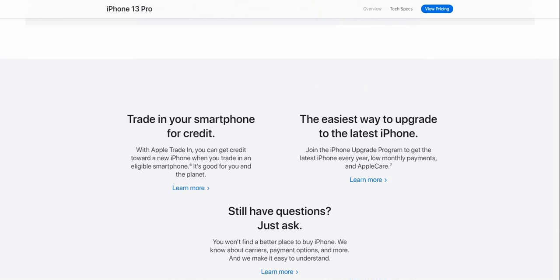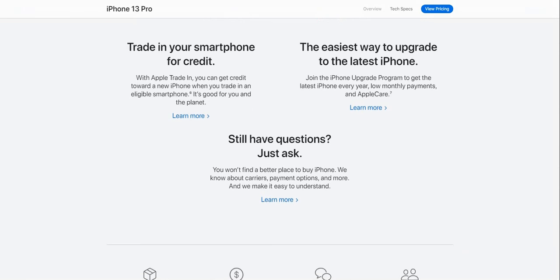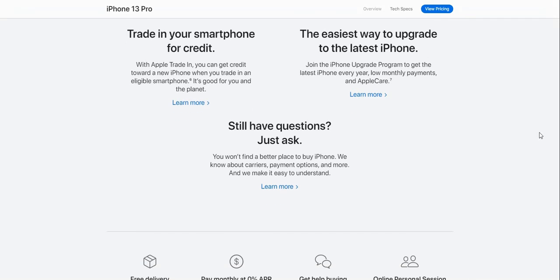You can trade in your smartphone for credit. With Apple Trade-In, you can get credit towards a new iPhone when you trade in an eligible smartphone. It is good for you and the planet. The easiest way to upgrade to the latest iPhone. Join the iPhone Upgrade Program to get the latest iPhone every year. Low monthly payments and AppleCare.